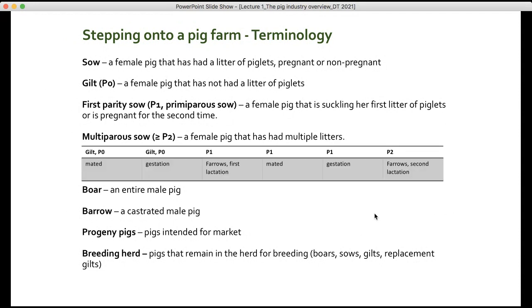So just to clarify something, when a gilt is mated, she's a P0. During her pregnancy, she's a P0. When she has her first litter, she becomes a P1. Then when that sow is mated, she's still a P1 through pregnancy. When she has her second litter, that's when she becomes a P2.